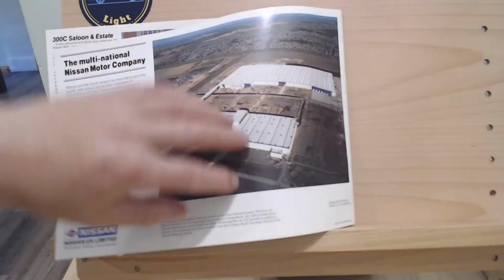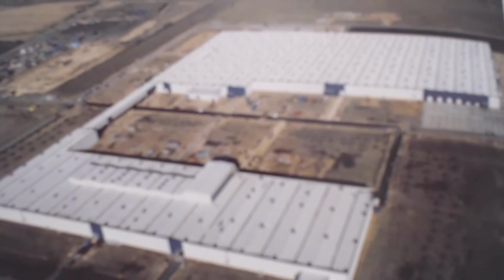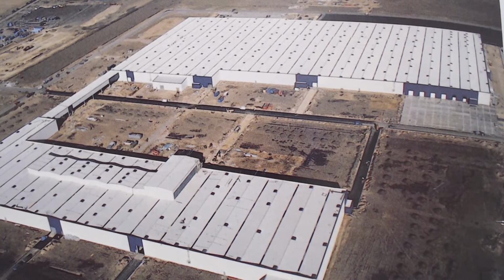And like I said, that is the end of the brochure. The final page is showing this little graphic on here, and he's telling us that the boldest and latest overseas venture is in the UK, with a new factory under construction at Washington, Tyne and Wear, which I presume is what that picture is showing. And he's telling us the building work is due to be completed this year, ready for production of the first British built Nissan cars in 1986, with an expansion beyond that to 250,000 units per year. So really showing where Nissan is going.